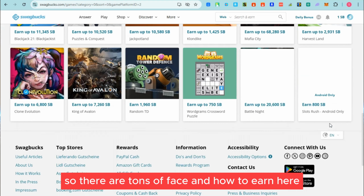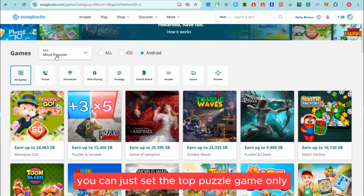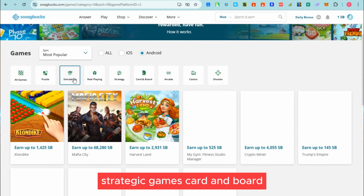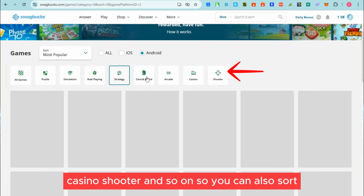So there are tons of ways on how to earn here. Now, if you're looking for a specific game, you can just simply tap puzzle games only. You can also look for role-playing games only, strategy games, card and board, casino, shooter, and so on.